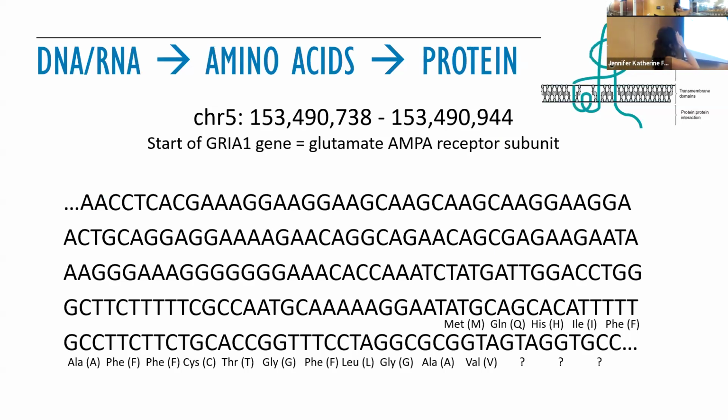Just as one example, this is some DNA sequence that we each carry, where once you get down here, this portion of our DNA sequence is now starting to code for the GRIA1 gene, which encodes a key subunit of the AMPA glutamate receptor. So that's what it looks like, and that together gives you the structure up there, the amino acids for that AMPA receptor subunit.